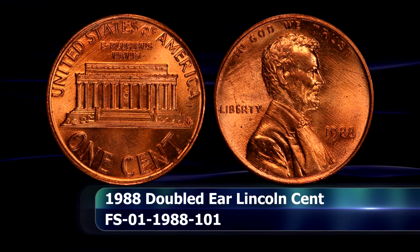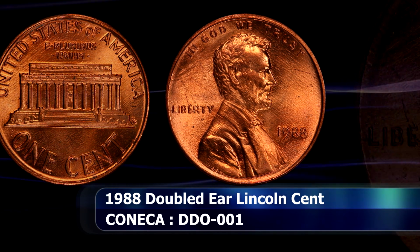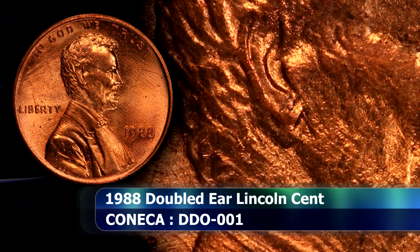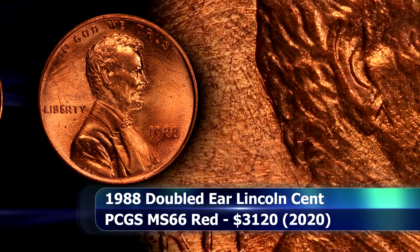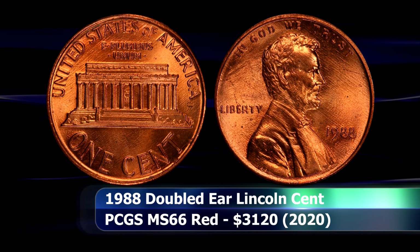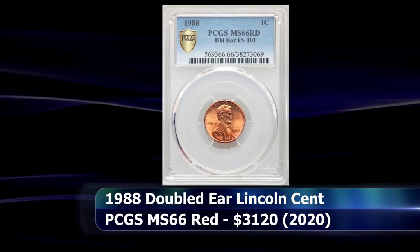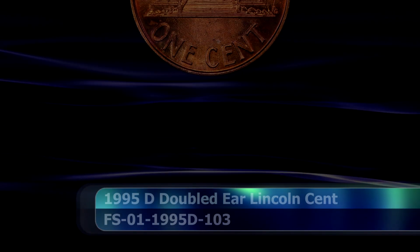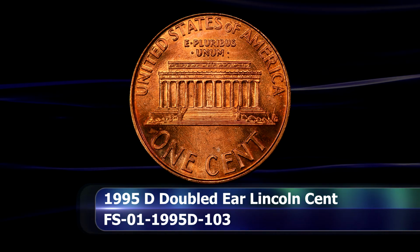One of the most sought after and simultaneously difficult coins to actually find is the 1988 doubled ear variety. On this coin there is a strong spread due south on the entire earlobe, giving the effect of an additional earlobe below the expected position of the design. For this rare coin, we can point to an example that was sold at auction in 2020, graded by PCGS as MS66 red and achieving a closing price at auction of $3,120.